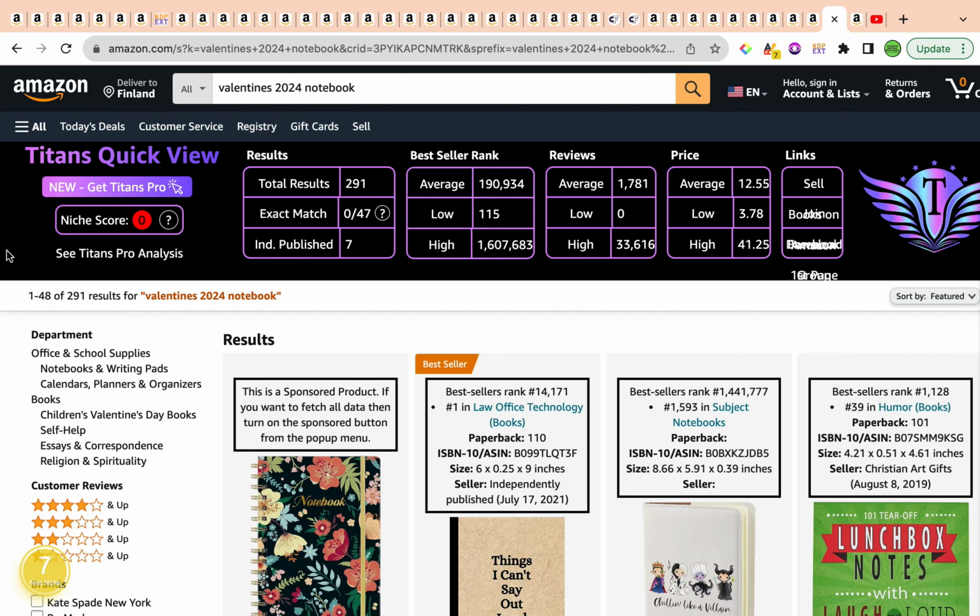So you're going to be creating a notebook that is specific for Valentine's for 2024. You can also sub niche to whether you want the notebook to be given to a certain friend, a relative, a parent, a couple as well. You can sub niche according to the design of the notebook, the theme. Is it bohemian, vintage, floral, herbal, that kind of stuff, and that would also create opportunities for you.